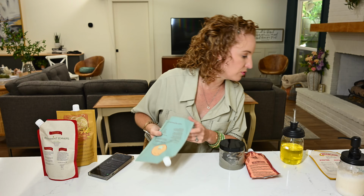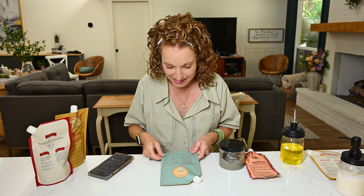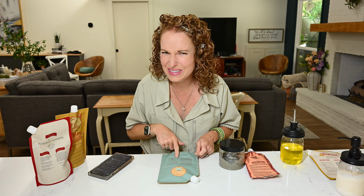This one you have to keep refrigerated. I don't know if the others have to be refrigerated. And I think this one smells bad. I think they said it works great but smells bad. Is that the one that, is it this one?